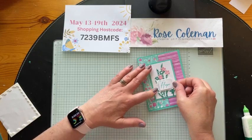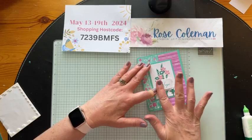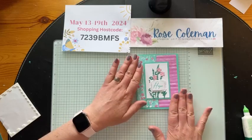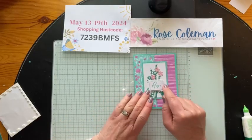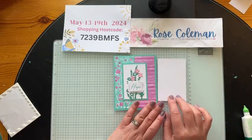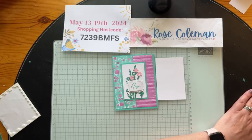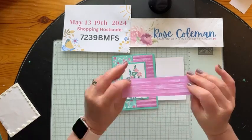Okay, I was going to put this on dimensionals, but I think I'm just going to let the hope be popped up on dimensionals, because that's what it's all about, right? The hope. Now, when you cut your cardstock, your DSP, you can also get little strips, and I love to carry those patterns on the inside of my card. So here's my piece for the inside, and I'm going to see, now where did I put my, yes, I have an extra piece right here.